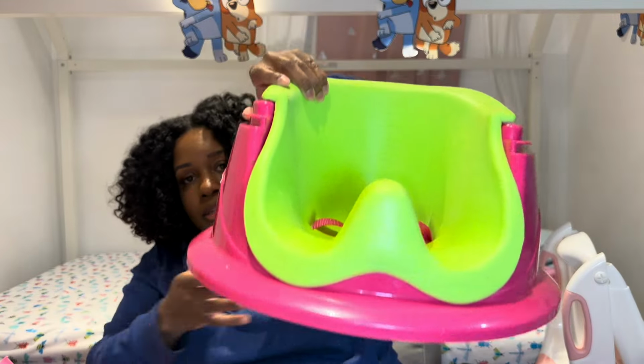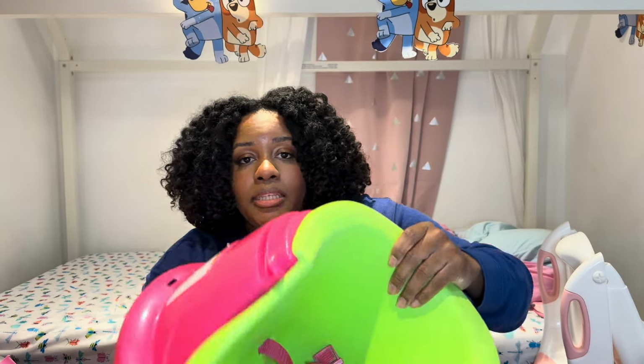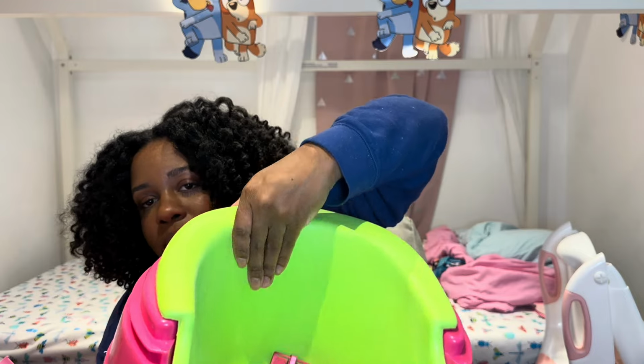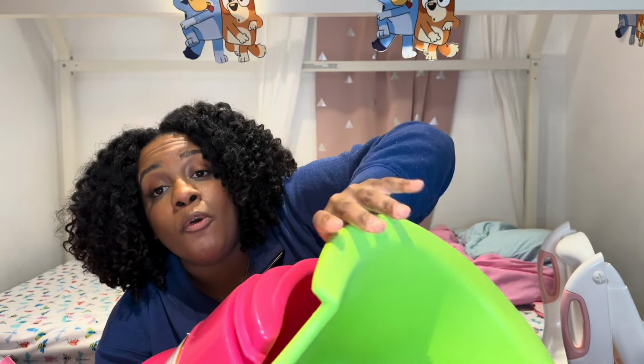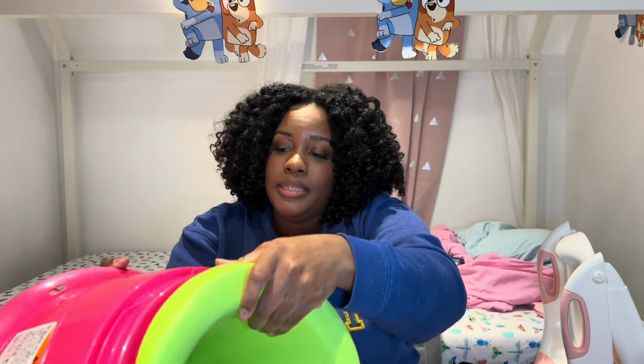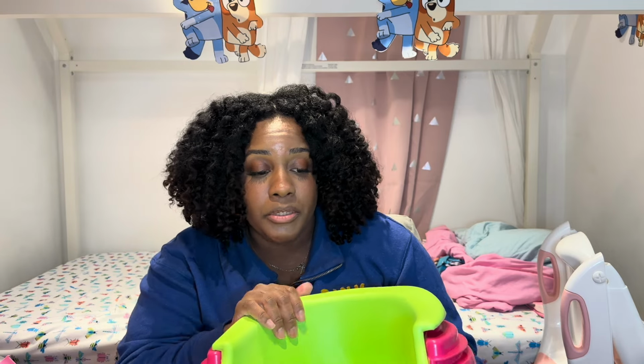So then if you don't need all of that and you just need the seat, now you have the seat. Easy to wipe down. I don't know what to call this, fabric, or it feels like silicone, but it's not silicone. It's like a foam. It's a very tough foam. Of course, food drops in there, but again, it's nice and easy to clean. We have not ordered her high chair cover yet, so we've been using this to feed her in.